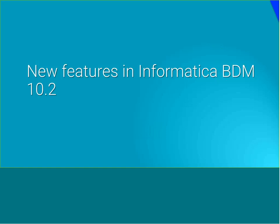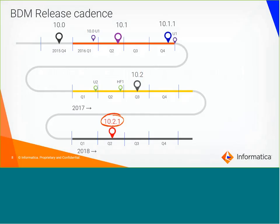We have been very agile in terms of BDM releases. As you see in our release cadence, starting from last year and this year, we do multiple releases of BDM. You will see us releasing at least 3 to 4 releases in a year, and that is because of the pace at which the big data world, or the technology itself, is moving.